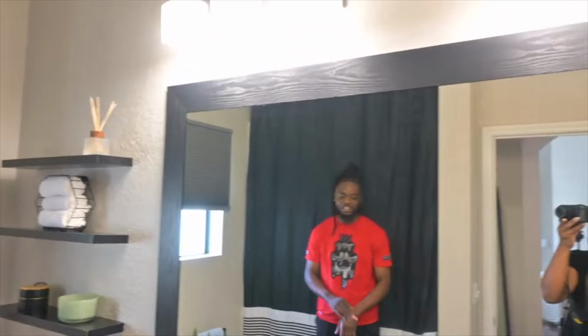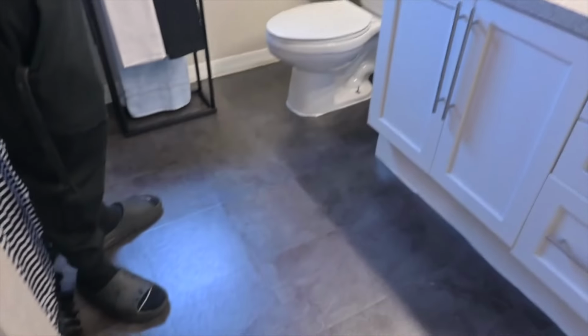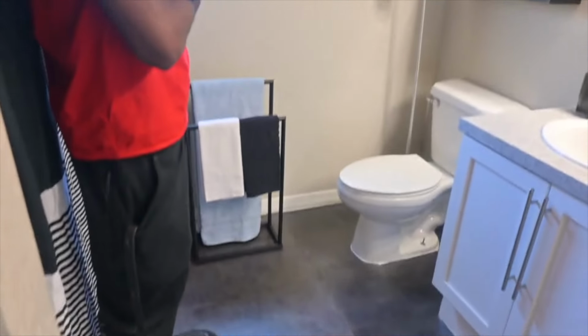So I did it in my bathroom for the convenience, but I did it in my son's bathroom because he can have a completely different look. But when he moves out of that apartment, it is completely renter friendly, will peel off, and most importantly, he will get his deposit back. And we all love to get our deposits back.